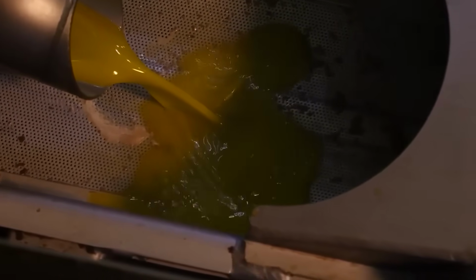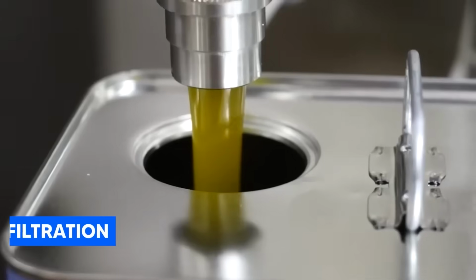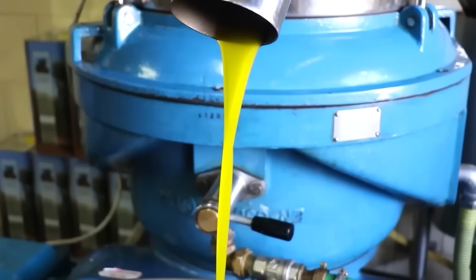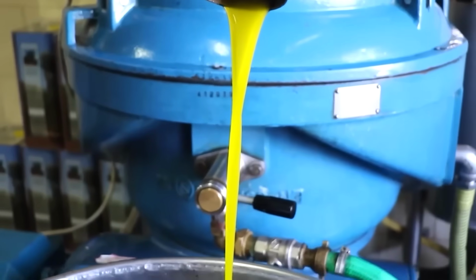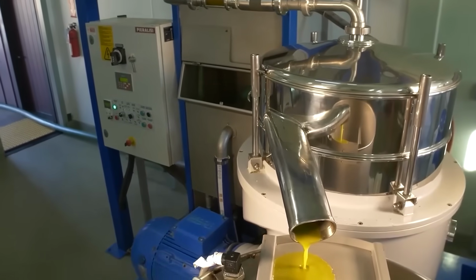The resulting mixture of oil and water is further refined in a second stage centrifuge, which separates the oil completely from any remaining water or fine particles. At this point, the crude olive oil undergoes additional treatments to refine its quality. Filtration is often employed to remove any residual suspended solids, producing a clearer and more stable product. Some manufacturers also implement cold filtration techniques to preserve the natural flavors and aromas of the oil.